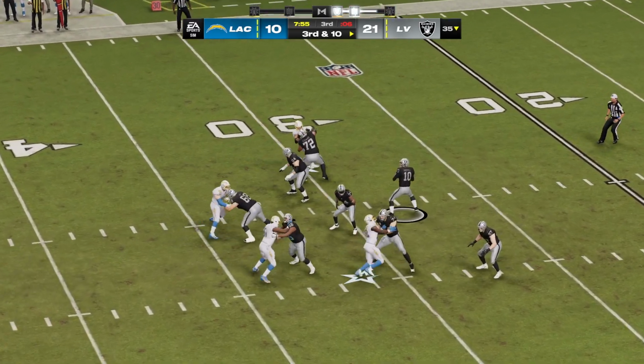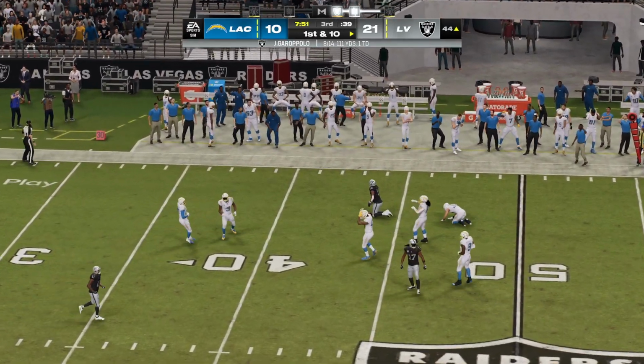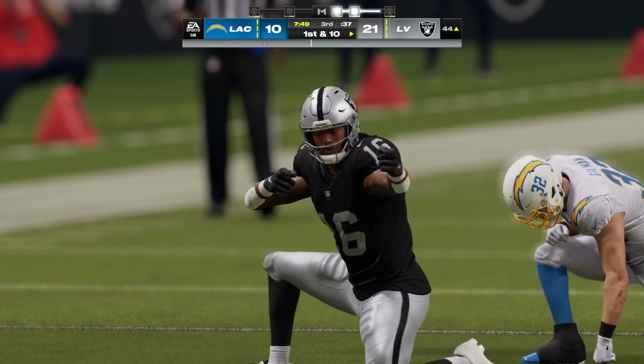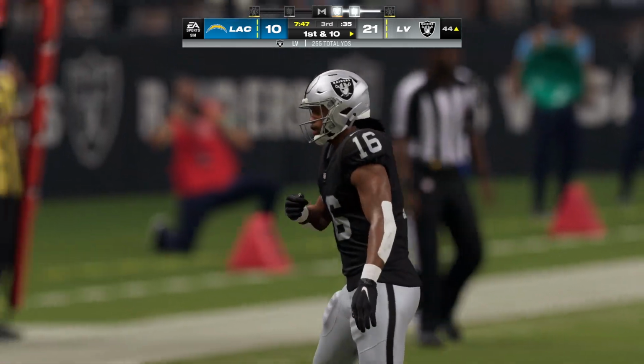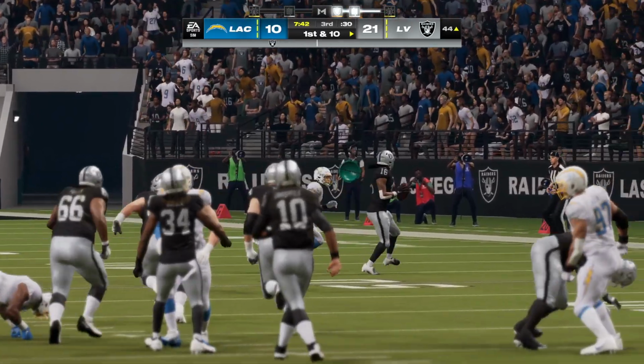On play action, now Garoppolo. That is caught, and he's brought to the ground with another first down at the Chargers' 44-yard line. Last play, they got stuffed at the line. Different story here, over 20 yards.